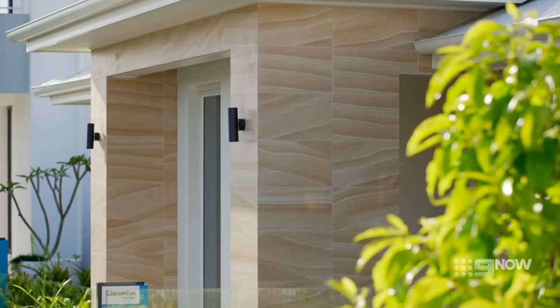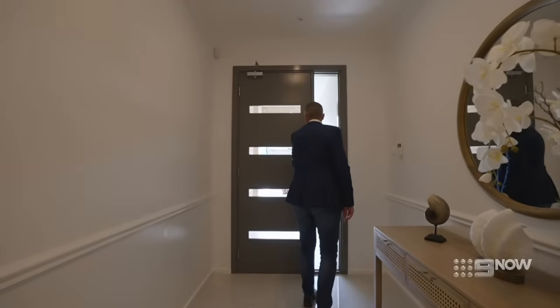This house could be Australia's best home. I think it's the planning. It's just a well-planned home. I think the division of the living spaces from the bedrooms, it just makes it such a livable home.